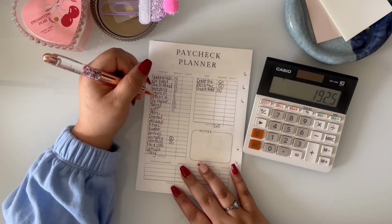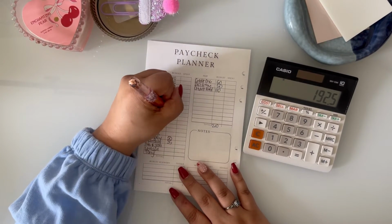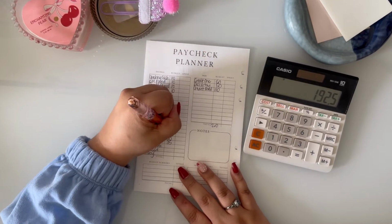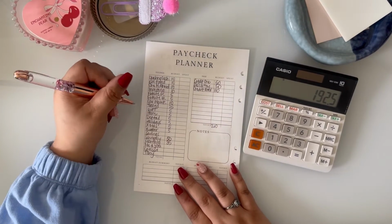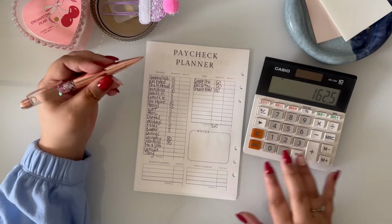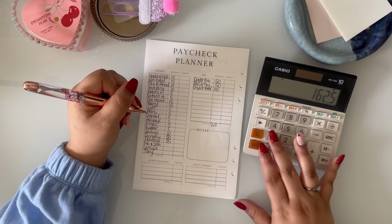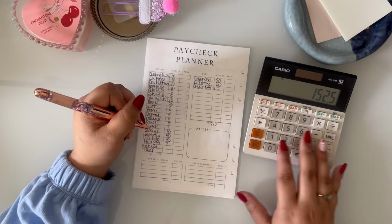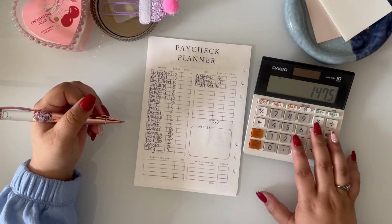Gifts, we'll do 5. I think a lot of these are gonna get 5. So gifts gets 5, home is 5, dental is 5, holidays is 5, Christmas is 5, buffer we'll do 5. So 5, 10, 15, 20, 25, 30. And then savings is gonna get 10. Me and you will get 5. And then my personal and my husband's personal will get 5 each.